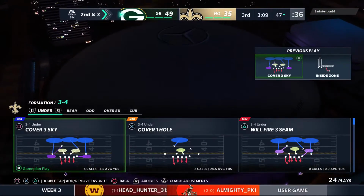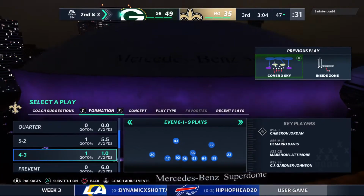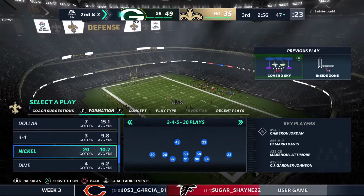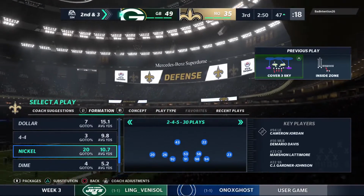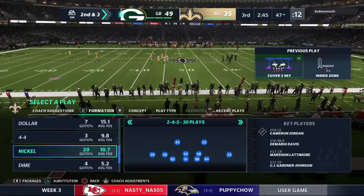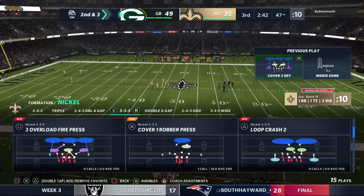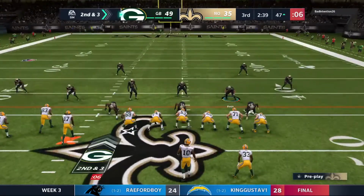Territory. The tackle made at the 47-yard line. It's a gain of 7. Brings up 2nd and 3. A good run, got 7 on first. Here's 2nd and 3.